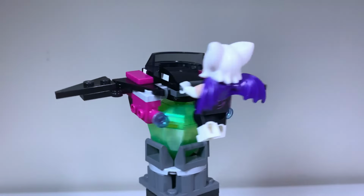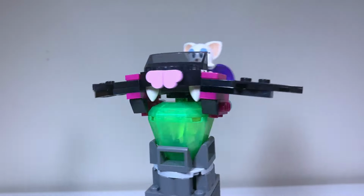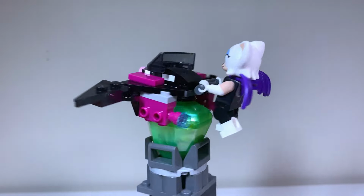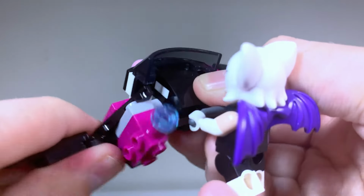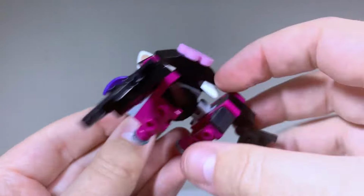Taking a look at Rouge's glider now, which I think makes for a really great little build, and it would have been a really great little polybag. Resembling a bat with those teeth at the front and the cool pink and black color scheme, it looks really cool actually. Rouge connects onto the handlebar there at the back. The only other noteworthy mention here is the articulation, which we have in the wings, and even some bends at this section as well. It's nothing major, but it is a nice addition, especially paired with the emerald.